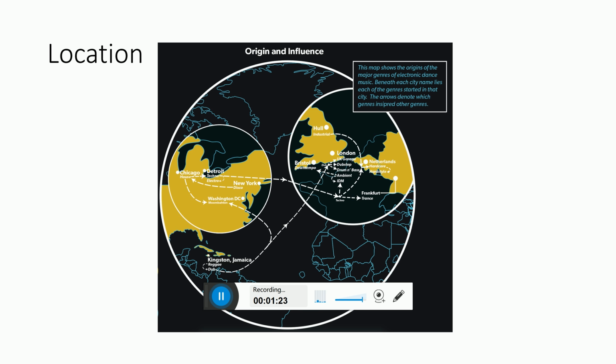I primarily used position encoding to show the geographic distance between genres, but also line treatment to show the relationship between them. I used curved, dotted lines to denote the travel of a genre from one place to influence the creation of a genre in another place. At the end of these lines, there are arrows to show the direction of influence. I also used size encoding to show that the eastern United States and the United Kingdom are the most important places on the map where most of the major genres originated.